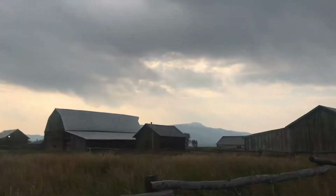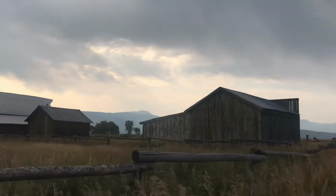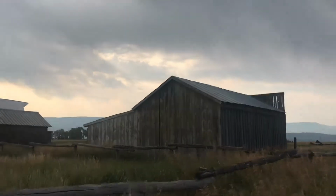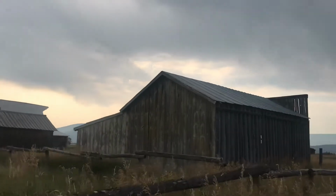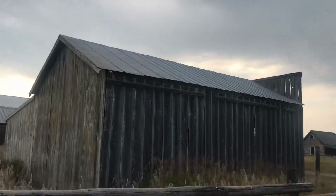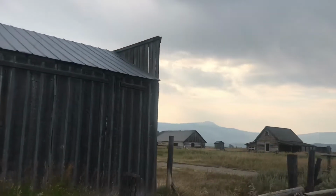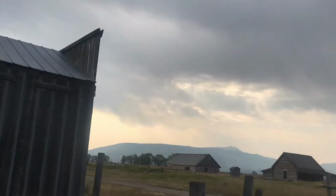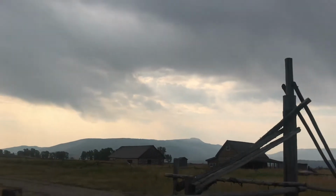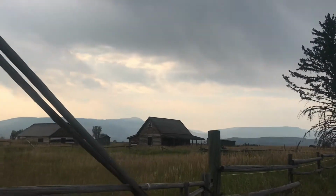Those of you that live on ranches, you might have barns and sheds like this that you're like, that's not that big a deal, but these people came up here in pretty tough country. Like I said, there was no electricity to this area until the 1950s or so, I think. And so it was pretty rustic living in these cabins and barns and rustic farming.